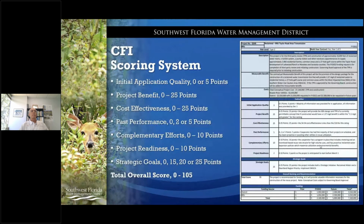So last year, we implemented a scoring system. We used to rank all of our projects as high, medium, and low. We went through the process of developing this scoring system so that we help differentiate our projects from just a high, medium, and low bucket of projects. And now we'll actually be able to prioritize projects by scoring.